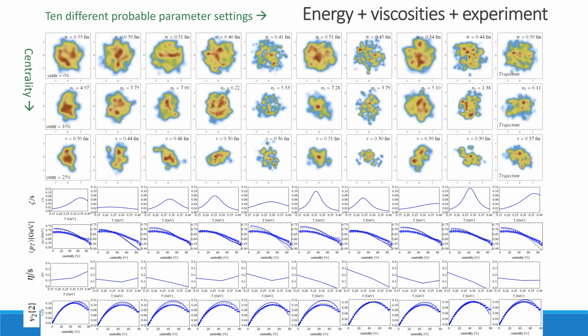What are, on the top of the 2D contour, what is different column? You're changing the W and changing the A? Yeah, so different column is different setting of the Bayesian parameters. But they're independent events because the curves change a lot. This is as a function of centrality, so this is 0%, 10%, 25%, from the most likely region in the posterior parameter space. Okay, but if you look at 25% centrality and then look across to the right, they change dramatically. Yeah. So different events? Or different settings. So they even have different W.